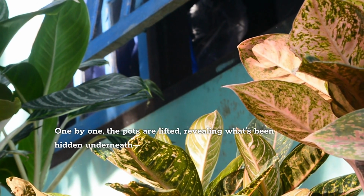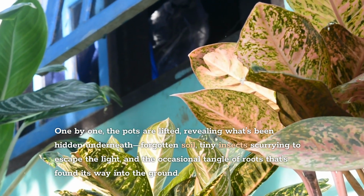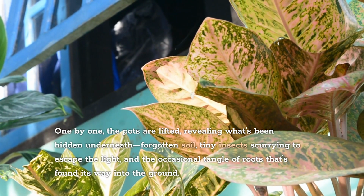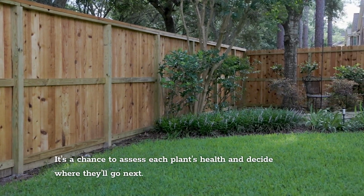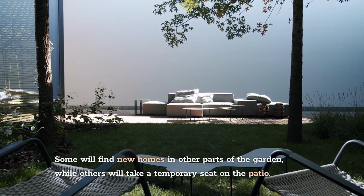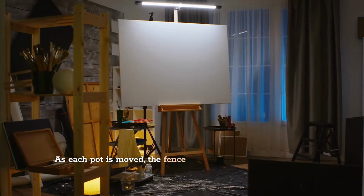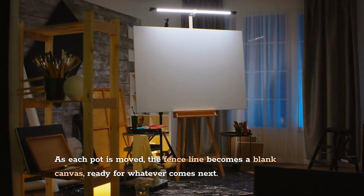One by one, the pots are lifted, revealing what's been hidden underneath: forgotten soil, tiny insects scurrying to escape the light, and the occasional tangle of roots that's found its way into the ground. It's a chance to assess each plant's health and decide where they'll go next. Some will find new homes in other parts of the garden, while others will take a temporary seat on the patio. As each pot is moved, the fence line becomes a blank canvas, ready for whatever comes next.